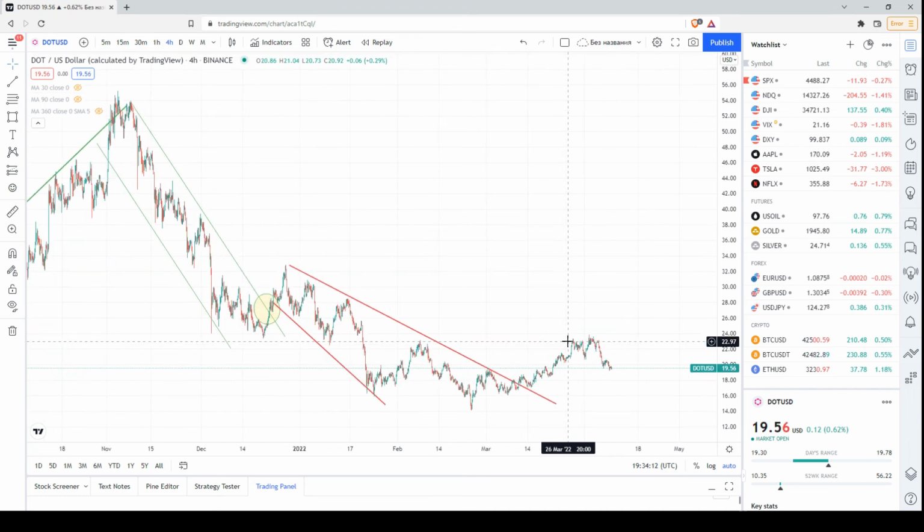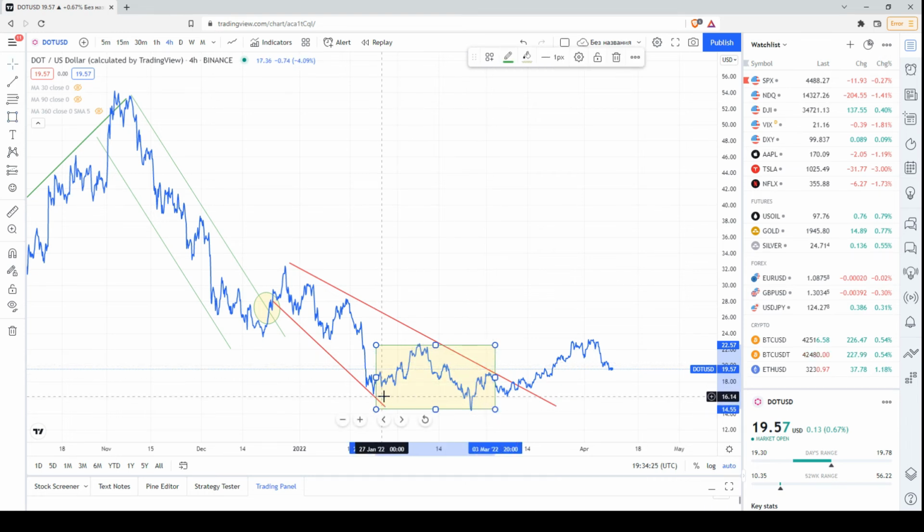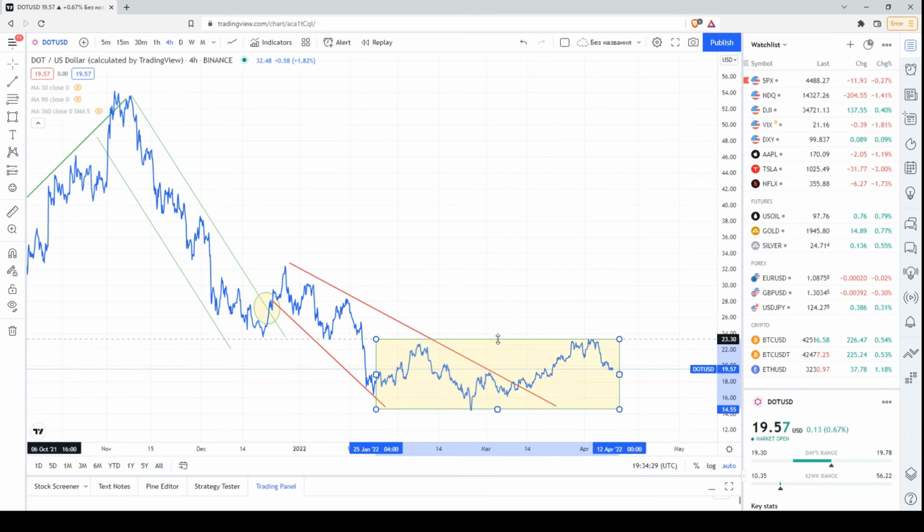But it doesn't mean that we have a solid bullish signal, because if we switch to a linear chart, it's obvious that we had a local high here. Then let's say we had local lows at almost the same level, and now when the price started increasing, it hit the previous local high, but it was not able to surpass this local high. Now the price is declining.